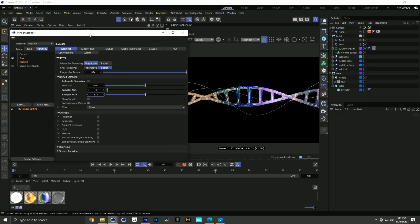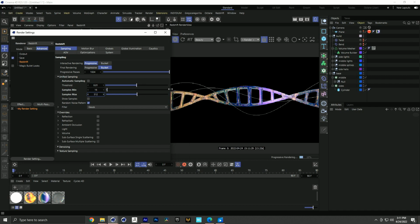But I probably want to increase the samples specifically for the reflections and refractions. And so instead of increasing the samples for the entire scene, let's do an override here and increase that to, I don't know, let's say like 2048. I worked on something recently where I was at like 8K for samples, and the render itself was like 8K. I mean, it was like insane. But these settings that I used right here cut my time in half, whereas if I had increased the samples here to like 8K, it would have taken forever. All right, so that is the foundation of how I created the DNA.